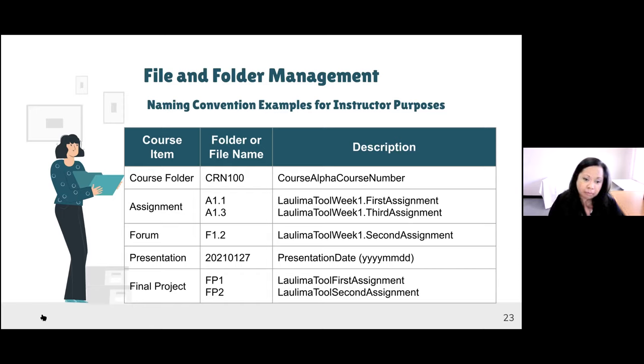If it's a forum, it could be in the same module or the same subfolder, but it would be F for forums, one for the week, again, week one, .2, and it would be the second assignment. Notice that there's A1.1, F1.2, and then A1.3. For me personally, and again, you don't have to do it the way I do, you can do it the way it works best for you, I like to order it in the way that students should accomplish the assignment. So that's the reason why you're seeing a little bit of a difference in the numbering there.